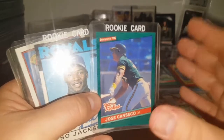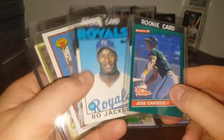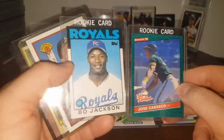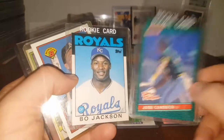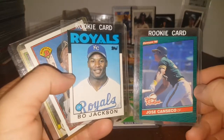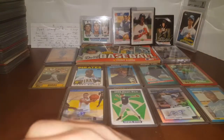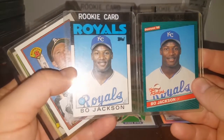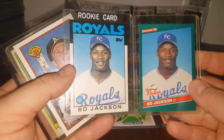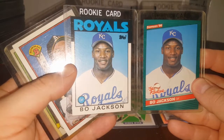I love the '86 rookies. They're iconic. I don't know if it's because they were popular when I was young and started collecting, but I absolutely love the '86 Canseco, Bo, Bonds. Shoot, even the Will Clark and stuff. I love those, because Will Clark was a big deal back then. And you want to see something funny? Look at this, guys. They must have been there the same day to take pictures because that looks like exactly the same picture.